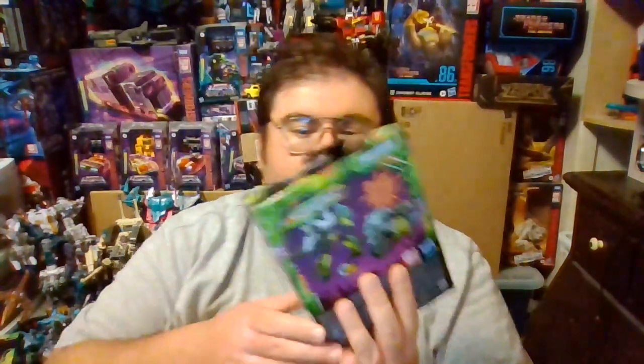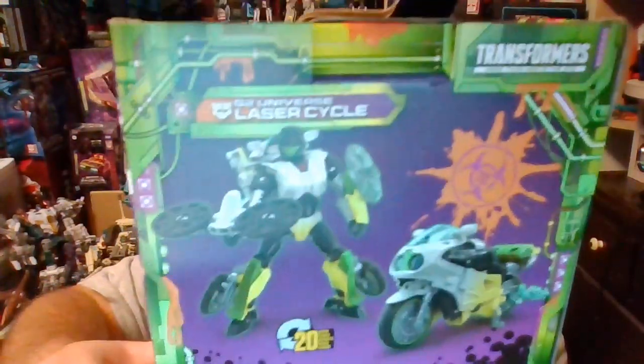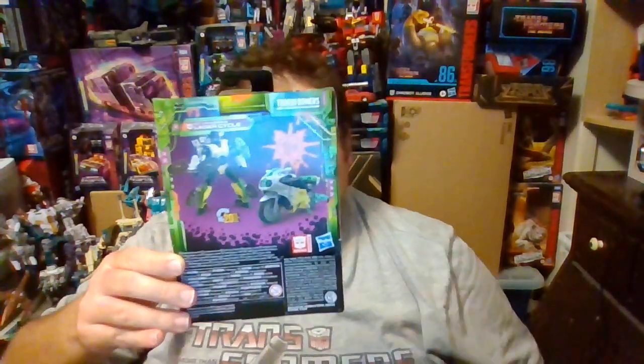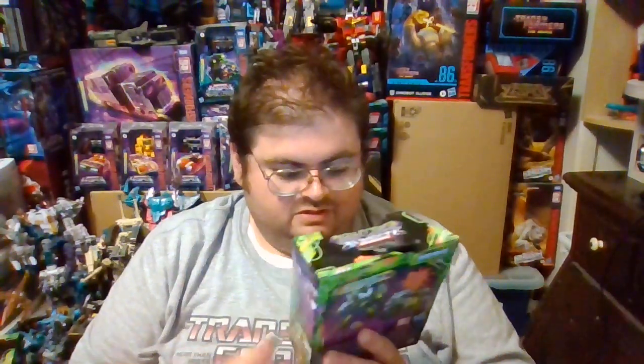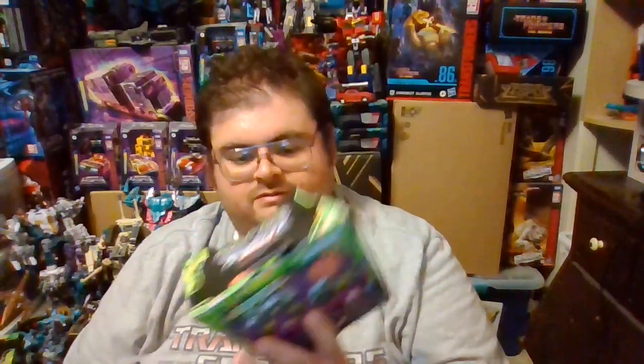And I do acknowledge that Laser Cycle is based on a canceled motorcycle version of Jazz, but for me, I'm going to treat Laser Cycle, because this figure is a straight-up repaint of Legacy Velocitron Road Rocket, as a brand new female Transformers character, so that's how I'm going to refer to Laser Cycle from now on, with female pronouns. So yeah, really excited to add her to my collection.